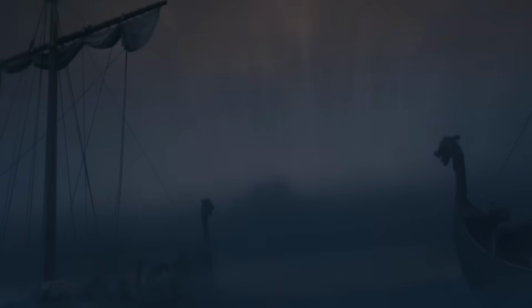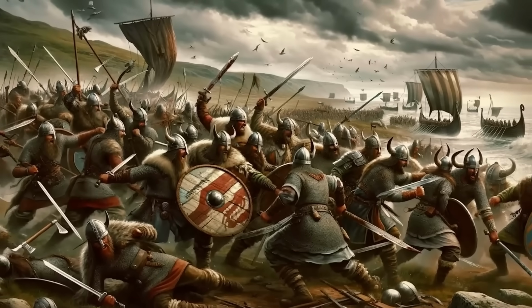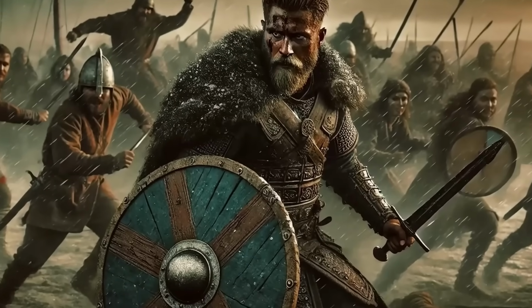This technique gained its brutal edge through the element of surprise. An opponent focused on avoiding a Viking's weapon might not anticipate the shield itself becoming a deadly implement.